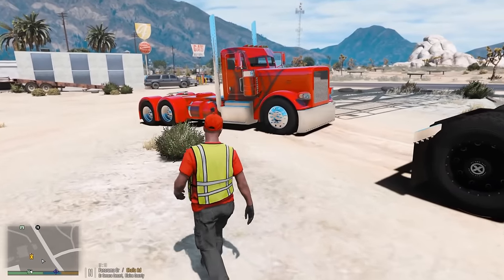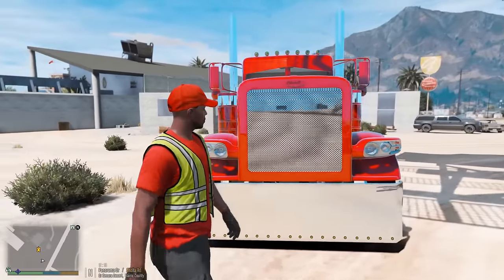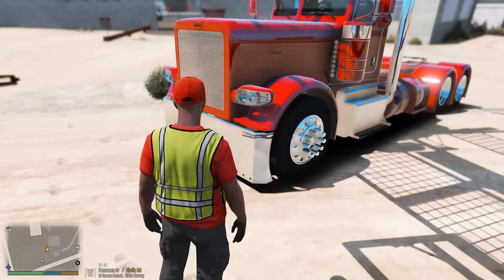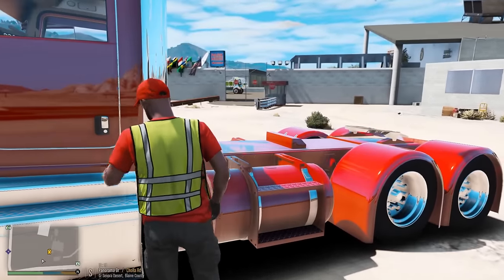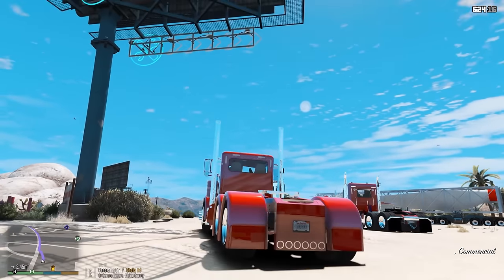This is a day cab and this thing looks amazing. Take a look at that Peterbilt. Oh, what happened here? Did we get a scratch? Who the heck scratched the truck? Oh no, we've got to get that buffed out. But yeah, this truck is beautiful, guys. We're going to go ahead and get it started.